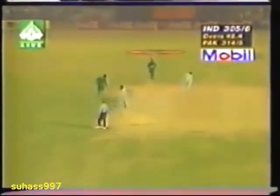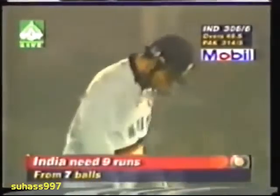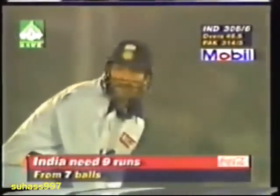Mongia, Aqib Javed, they'll run one. Good delivery from Aqib Javed right up in the blockhole. But it's still a run, keeps the equation ticking over for India. They still need a boundary. Yes, they didn't get the boundary, but certainly Mongia made sure that they don't get a dot ball. And I think Mongia is the man who has brought back India into this game. And one gets the impression that the last over, there's still plenty of excitement left. And should India get those runs, they'll be the deserved winners.